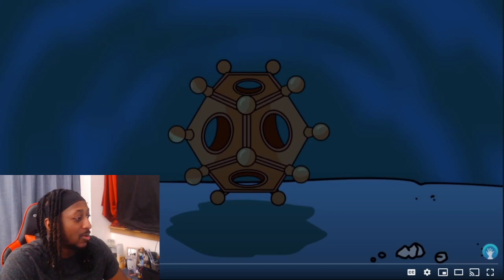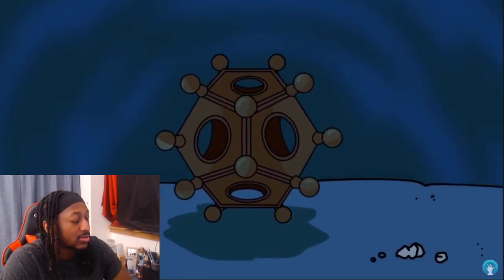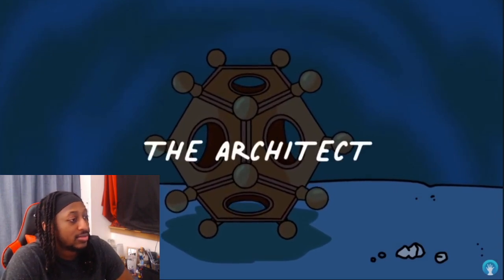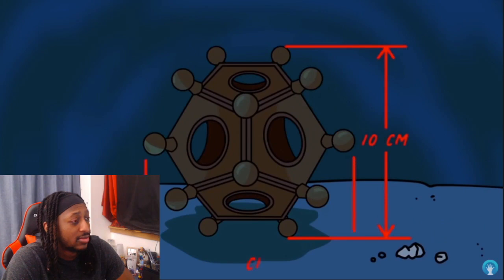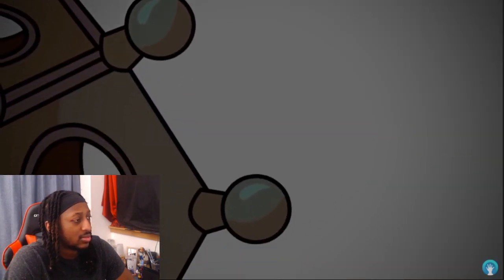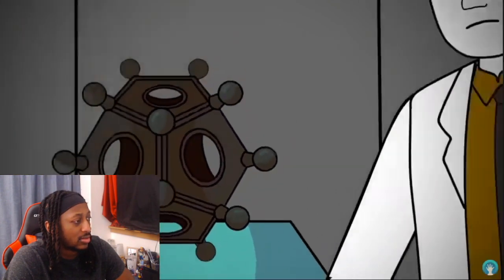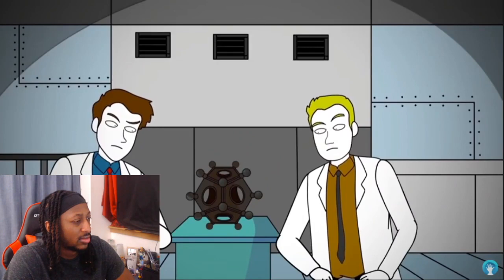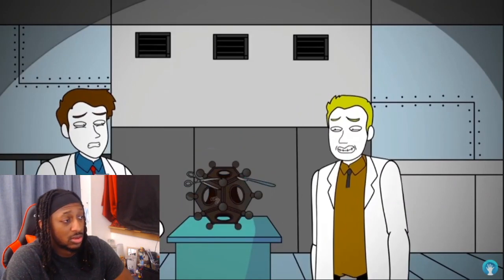Alrighty, SCP-184. Let's go. SCP-184, an anomalous object, also known as the Architect, is a small metal dodecahedron, 10 centimeters tall and 10 centimeters wide. Each of its faces has a circular hole, and each corner of the object has a small metal sphere. The Foundation is unsure of the exact metal alloy that SCP-184 is made of, but it's highly magnetic, and somewhat similar to brass. Magneto?